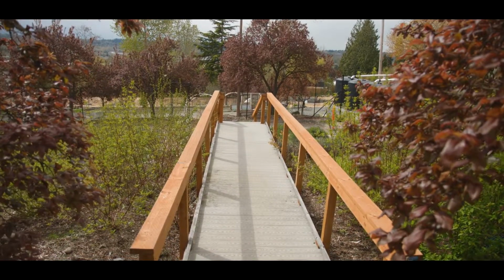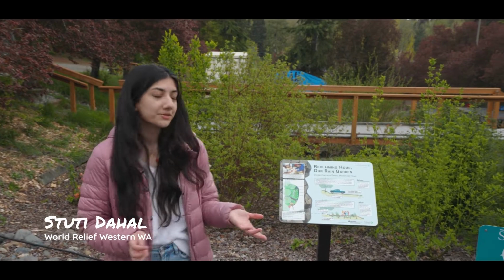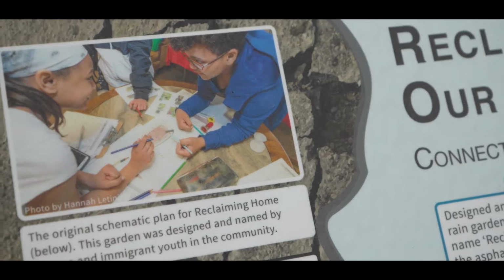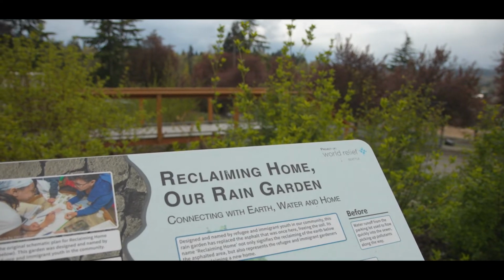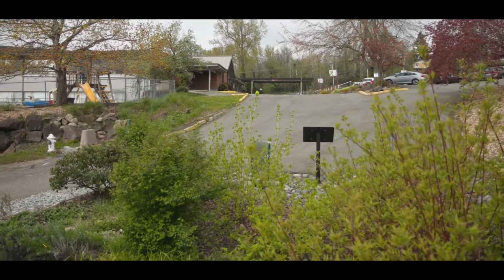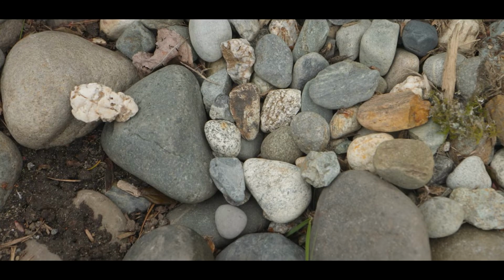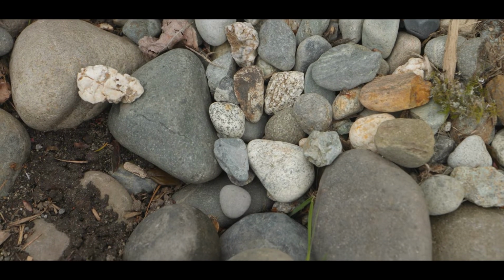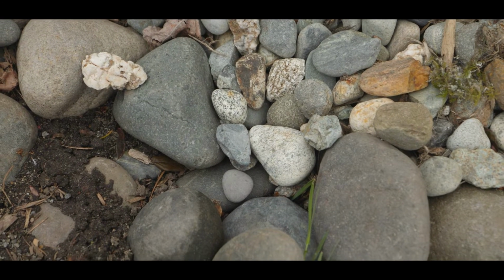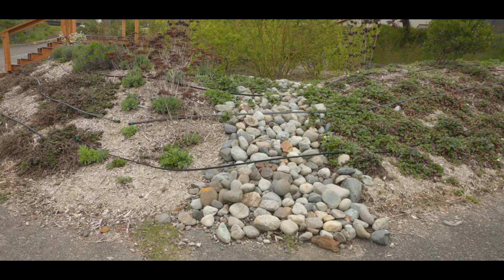We have 5 rain gardens. This is the biggest one. It's called Reclaiming Home, and it was actually designed by middle and high school students. On this particular one, this inflow is coming off of a parking lot. Are you doing a lot of maintenance there? Are you having a lot of debris, trash? Yeah, you do have to do a little dig out of the inflow. The parking lot asphalt material does build up, and we'll take out the rocks, do a little digging out. That's probably about once a year.